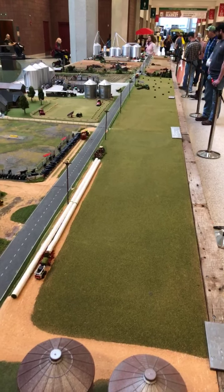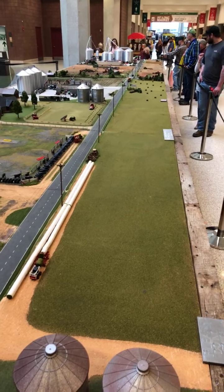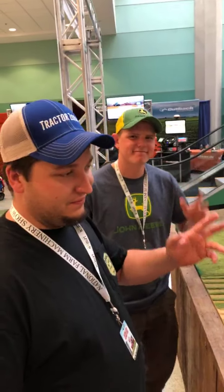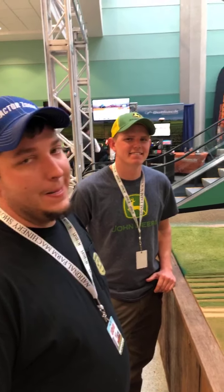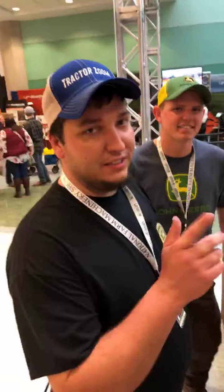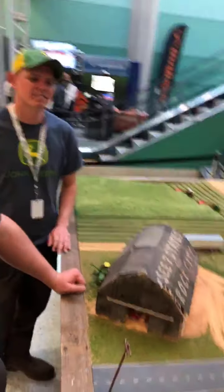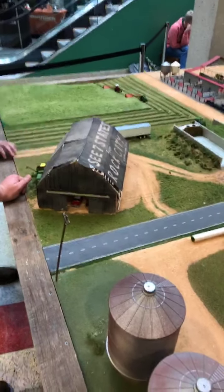Hey guys, it's Ryan with Tractor Zoom, and I'm standing in front of the coolest thing in the history of ever. This is the model farm display, which is actually a heck of a lot more than a farm, as these two gentlemen are going to tell you, because these two gentlemen created it. So we've got Colby Counts, Chase Long. And these guys are both from Tennessee, and they work on this thing far more than they probably ever wanted to or ever thought that they would when it started.